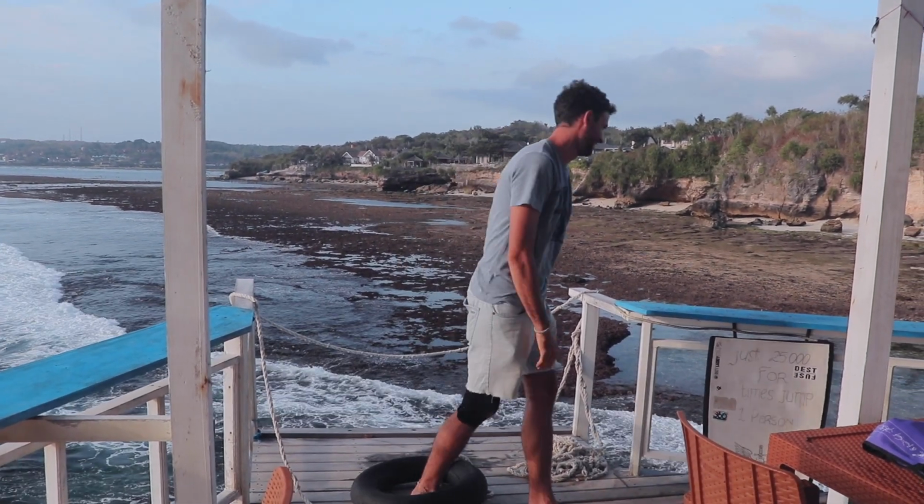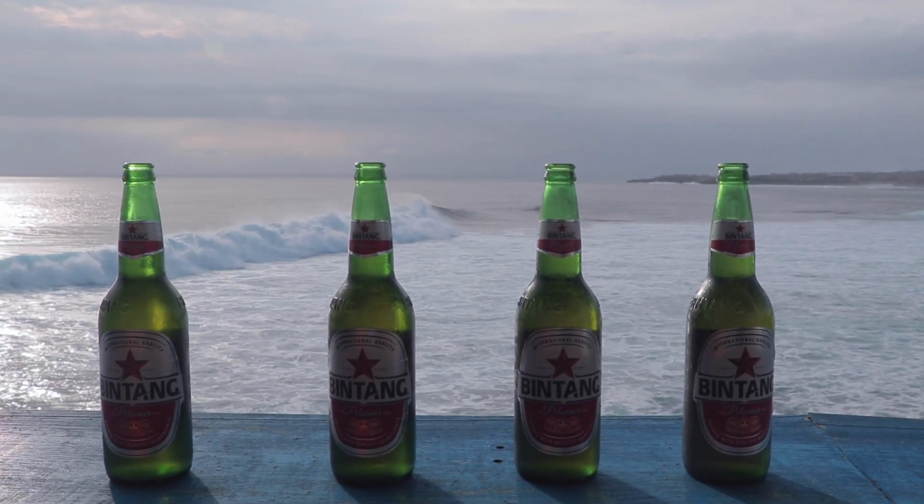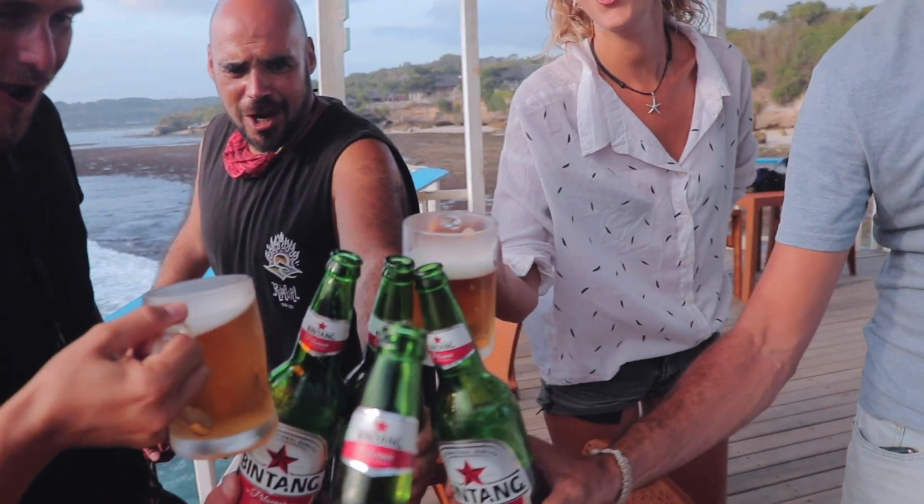And while sitting having another beer, we decided that we were going to give our friend the Mola one last chance to show himself. Cheers!